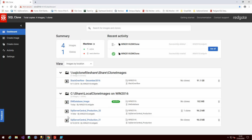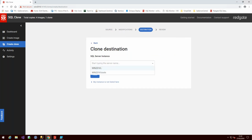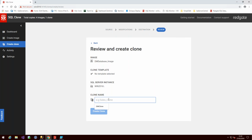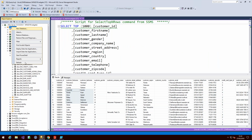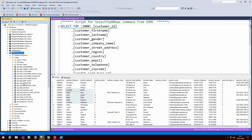Now, fortunately, using SQL Provision, I can just go ahead and say, hey, let's create a database clone. I'm going to go from my DM database image, and we're going to go ahead and drop a clone onto my Win 2016 development instance. I then give it a super realistic name like DM database underscore, let's say it's a dev environment. I hit create clone. And in just a couple of seconds, I can actually give myself a fully masked copy of the database, which is taking up only about 50 megabytes of space, regardless of the size of the originating database. Took seconds to create.